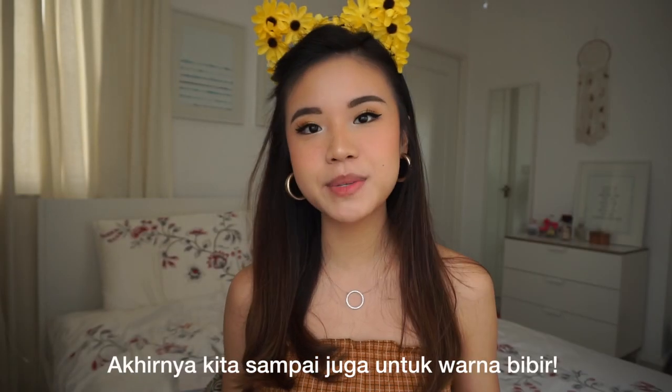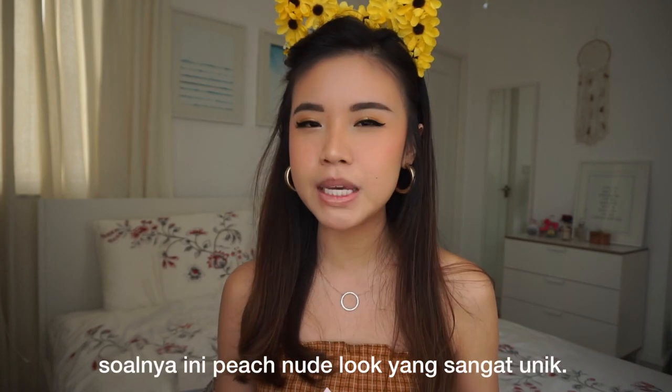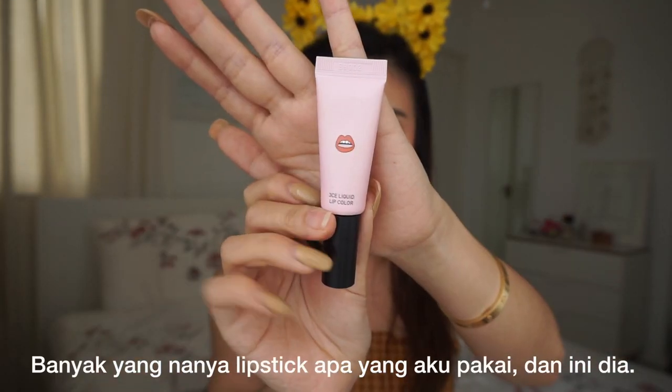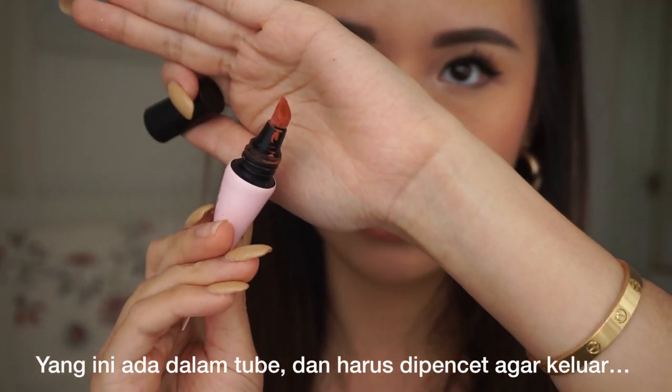Finally, we've come to the lips. This is also a very important part of the look because it's a really unique peachy nude look. A lot of people asked me what lipstick I used, and it was these two. So it comes in a little tube like this, and you have to kind of press out the product.